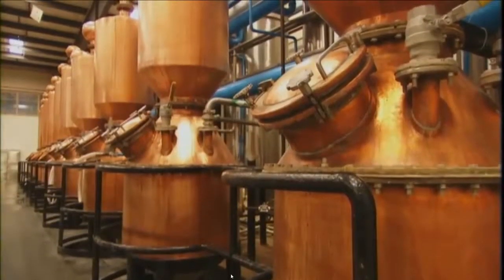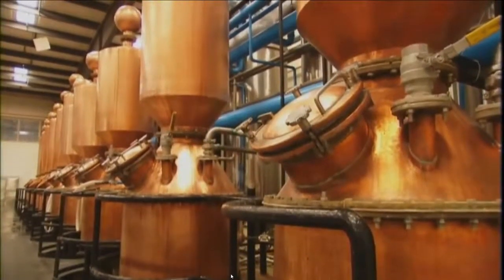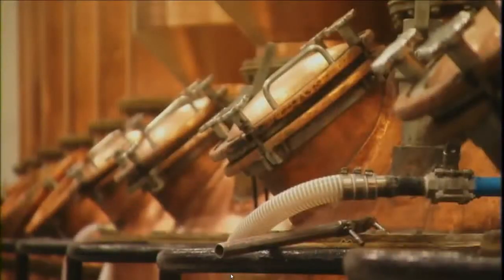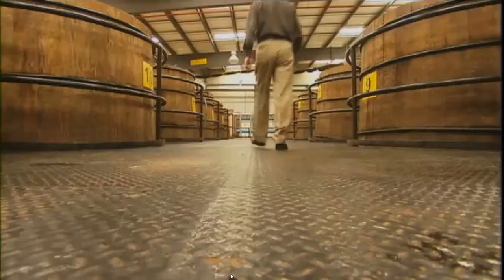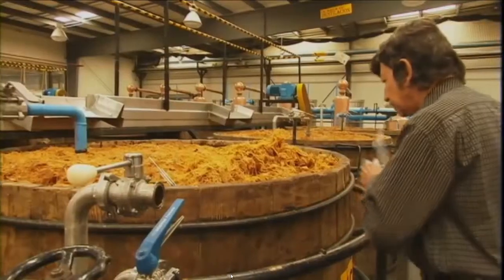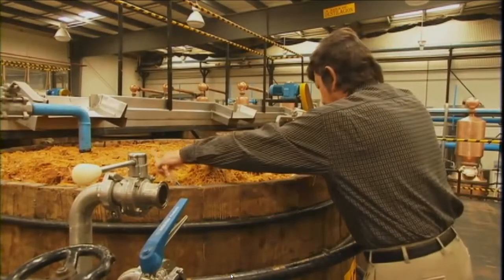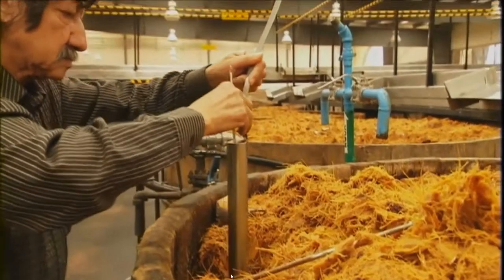From there, it will be pumped into traditional, handmade copper stills for distillation, where it is boiled at varying temperatures, condensed, refined, and double distilled. After distillation, each bottle is fine filtered and balanced under the watchful eye of master distiller Francisco Alcaraz.